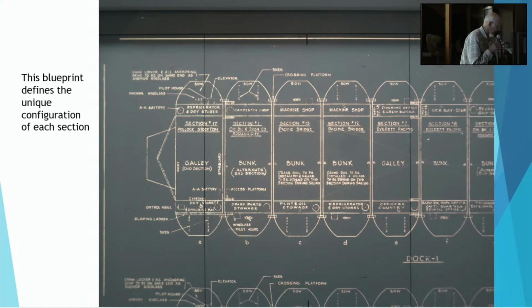But how did we find out about who was built where? Well, it turns out they had a whole big plan that said, okay, here's the assignment of sections. Section number 17, built by Pollock Stockton. Section number 13, Pacific Bridge. What's in it is a bunk bed. What's it used for? Paint and oil storage or a machine shop.